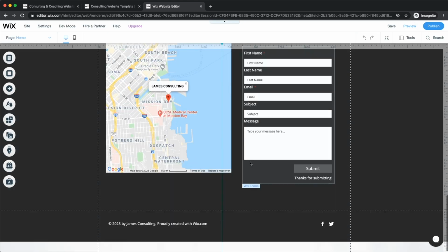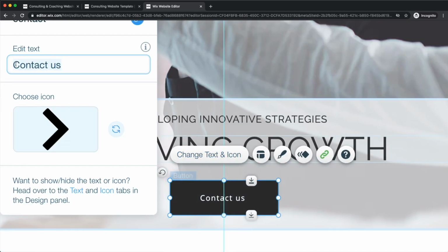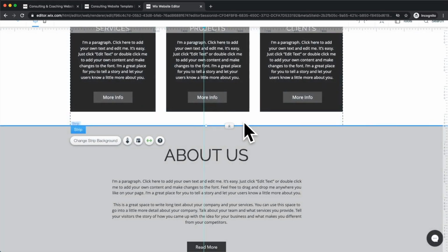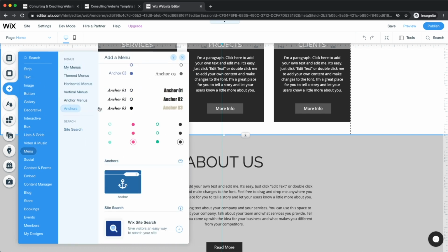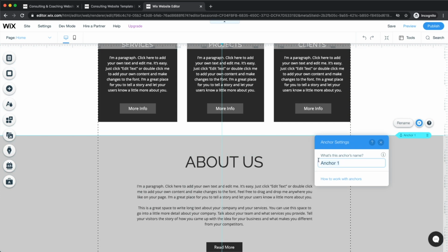And let's say if we would make this say about us, and we would want it to go to the about us section. And then we would obviously want it to go to the about us section. So what we have to do is put an anchor right here. So how we do this is we go to the plus sign, then we go to menu, go to anchors, and then we just put in an anchor right here. And obviously we can change the name of this anchor to about us.